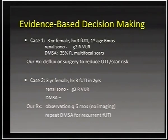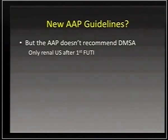And if she did develop a second or third or fourth urinary tract infection, then that would be certainly reasons to think about either repeating a DMSA scan or looking into a VCUG for her so that you could treat the reflux for her recurrent urinary tract infections. For this child, it wouldn't be for the DMSA issue.